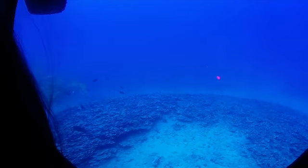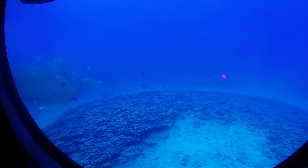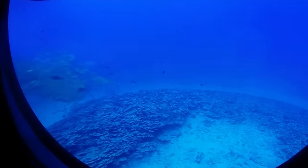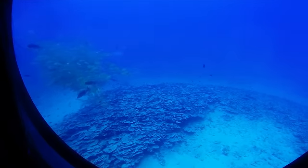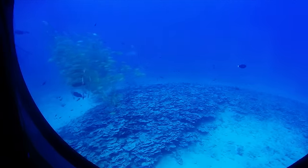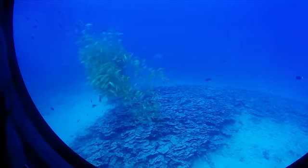Look at all that. Yeah, so these blue line snapper, they're not native to Hawaiian waters. They were imported here. They're a tasty fish. They brought them here to try and increase the edible fish stocks in these waters. And they are certainly beautiful to look at, so we're happy to have them here for that reason as well.